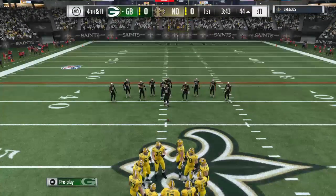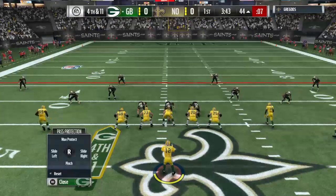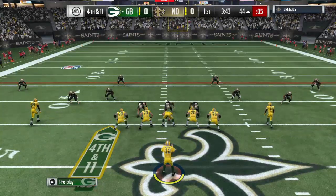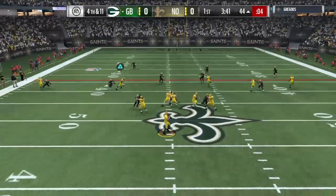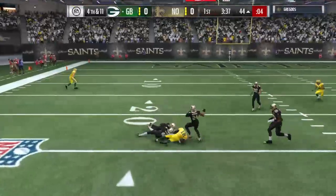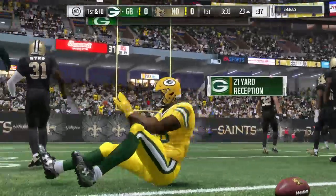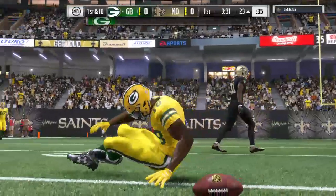And look at this. They're keeping the punter on the sideline. They're going to go for it here on the opening drive. The play clock's running down. Throwing now is Rodgers. He's got his target. It's Cobb. And he goes down, but not before getting this inside the 25.